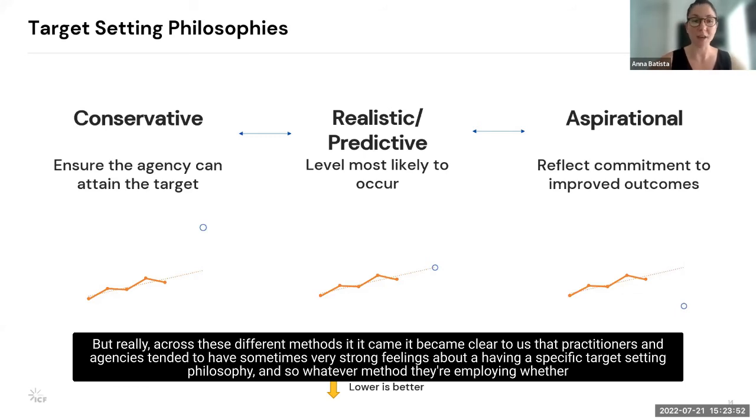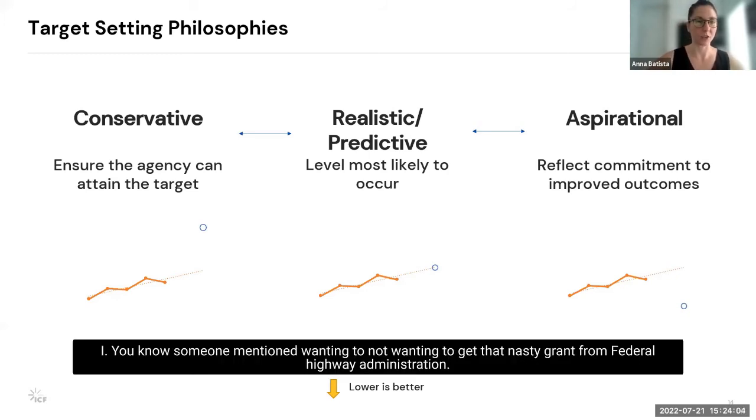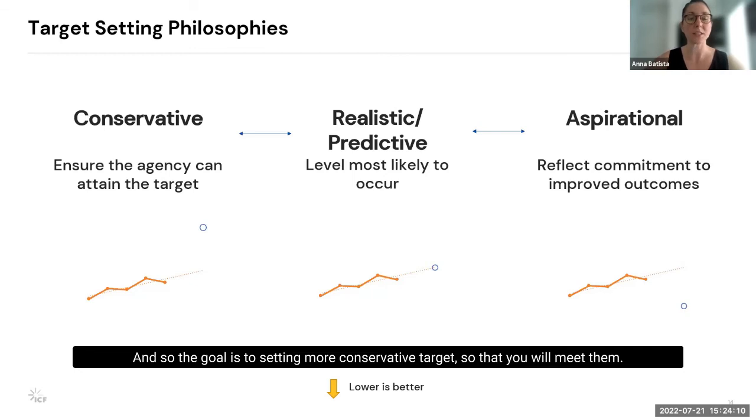And so whatever method they're employing, whether it was forecasting and included explanatory factors or not, is that some agencies really want to be conservative. Someone mentioned not wanting to get that nasty gram from Federal Highway Administration. And so the goal is to set a more conservative target so that you will meet them and that you'll show to the public and leadership that you are meeting the targets you set.